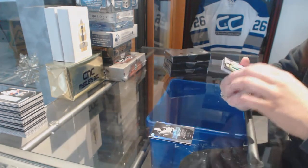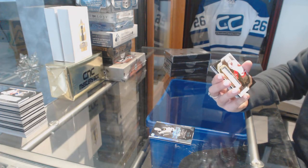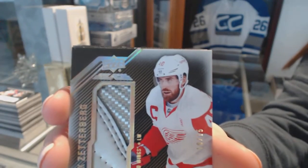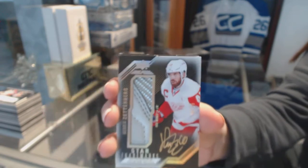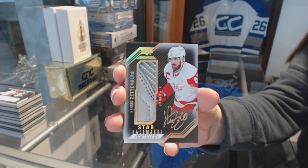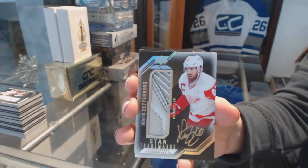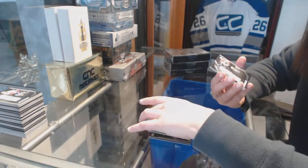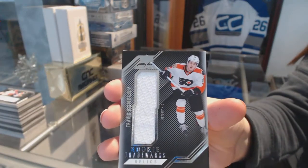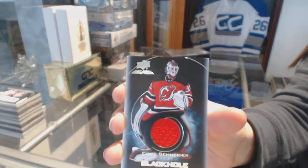Ooh, that's cool. What is that? We've got a star trademarks auto relics number to 15 for the Detroit Red Wings, Henrik Zetterberg. That's super cool. Henrik Zetterberg. A T-Con, Travis Konecny jersey for the Flyers. And a black hole jersey of Corey Schneider for the New Jersey Devils.